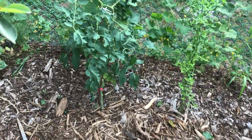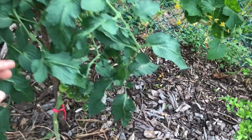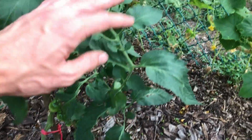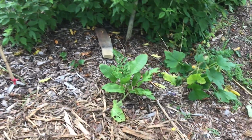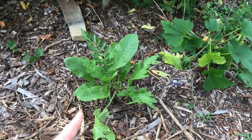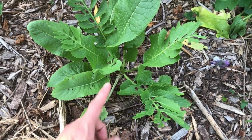Nice tomato plant back here. Real healthy looking one. Nice fruit sets over there. More cucumbers. Horseradish I put in. I just put this one in this year, but this will be my horseradish in the future for my horseradish pickles.